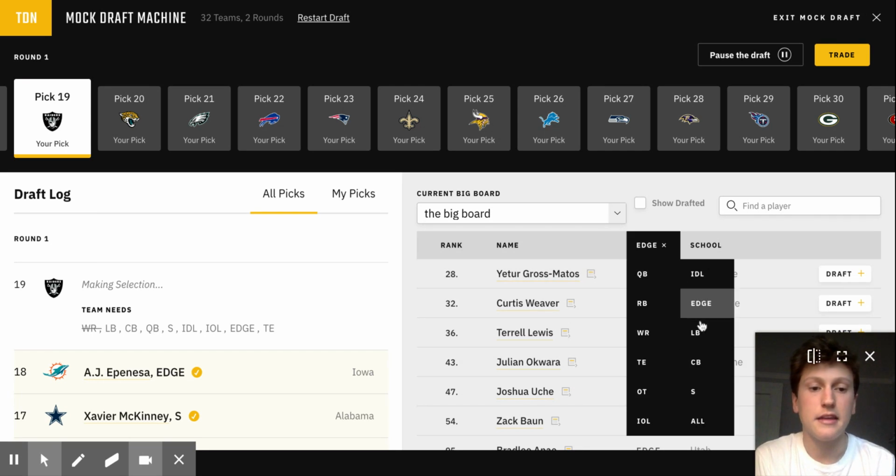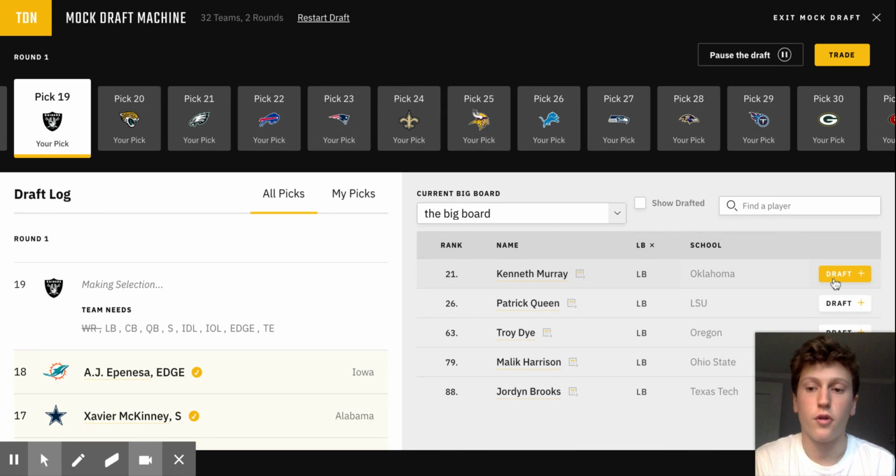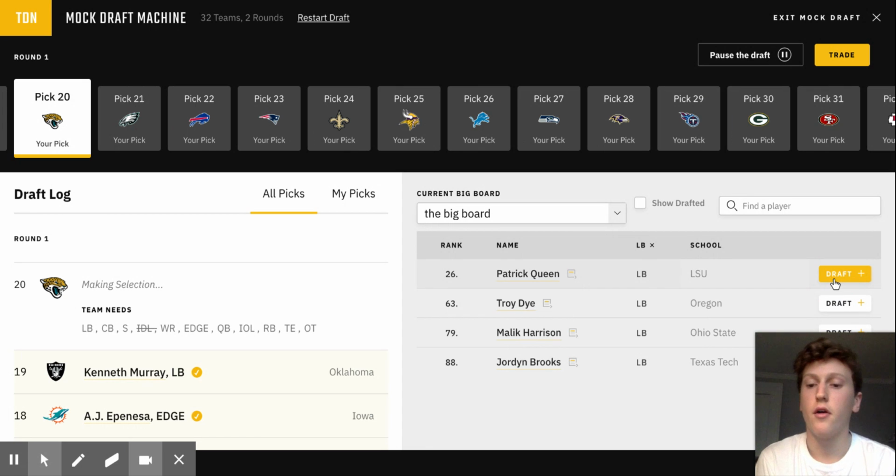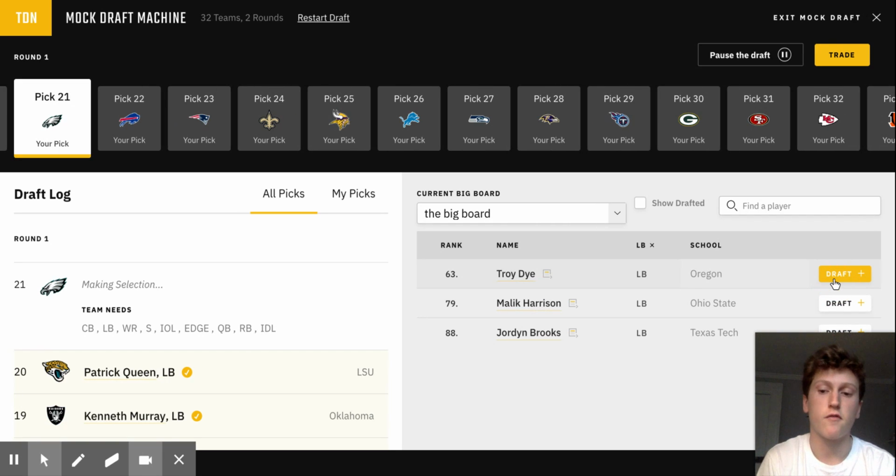At 19, we have linebacker for the Raiders. That's kind of a no-brainer. Kenneth Murray, super talented player out of Oklahoma. Hits hard, plays the run very well. Not the best pass coverage linebacker, but can get there. But his pure strength and athleticism is really what's pushing him over Patrick Queen to me. But moving on to Patrick Queen, he's going to go right here at 20.